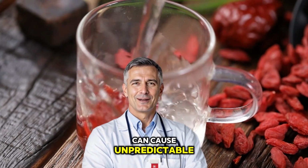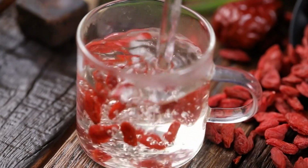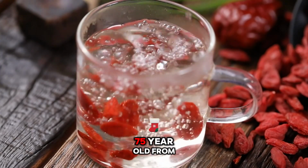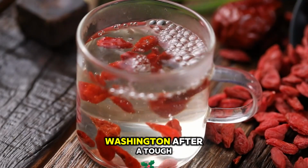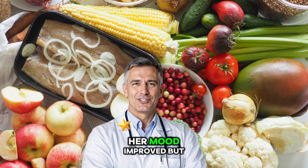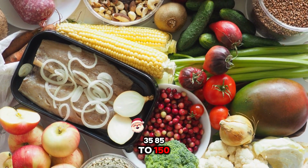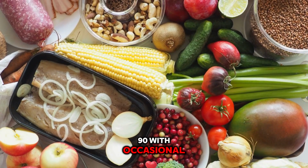Tricyclics can cause unpredictable blood pressure swings, including sudden drops when standing. Take Margaret Chen, a 75-year-old from Seattle, Washington. After a tough year, she started venlafaxine for depression. Her mood improved, but her blood pressure climbed from 135/85 to 150/90 with occasional dizziness.